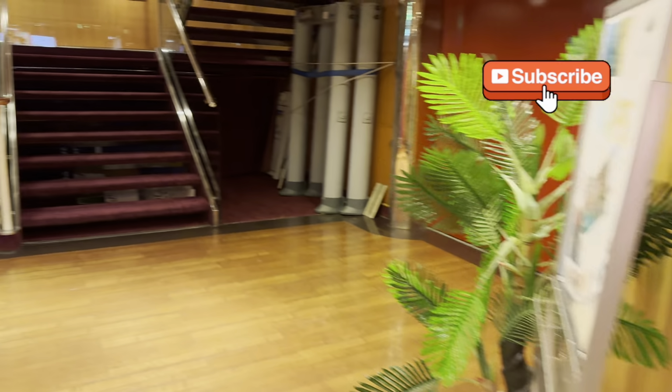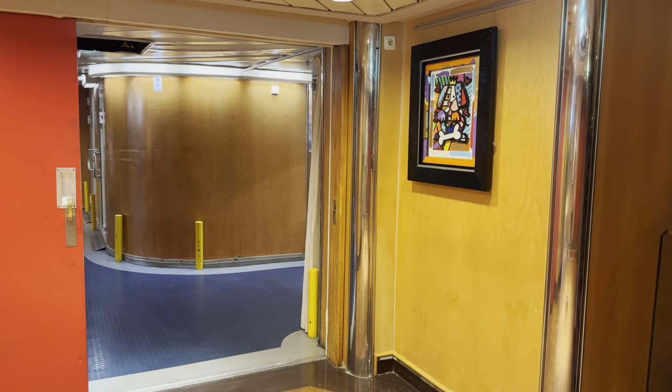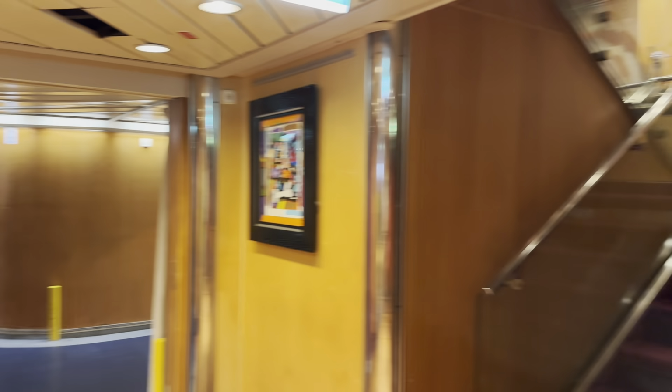I'm also trying to show you really kind of everything, so I'll be stopping to look at the ship. I'll be trying to show you a little bit of the artwork. I just thought there was more to show you here than just a general walkthrough.